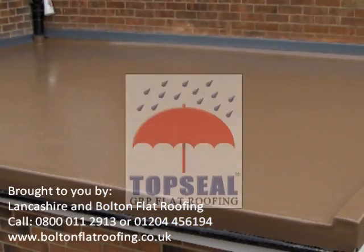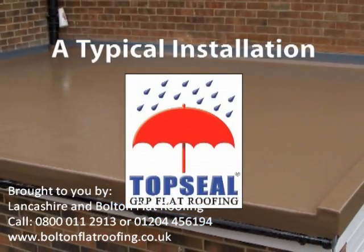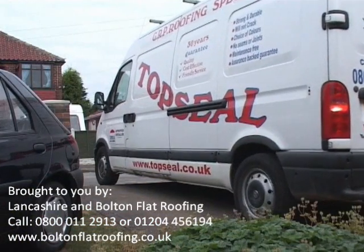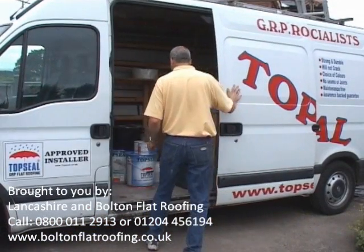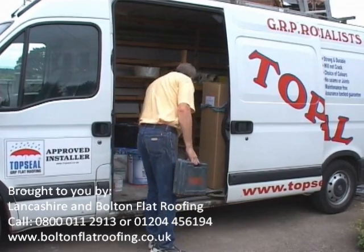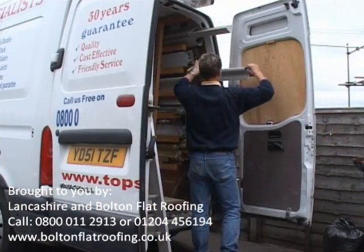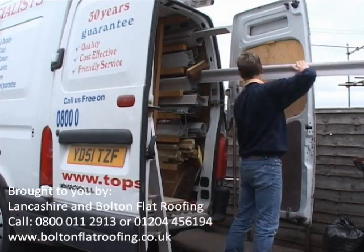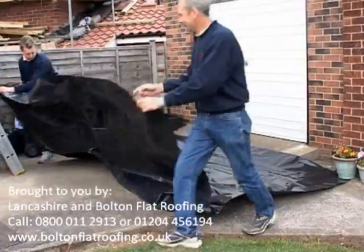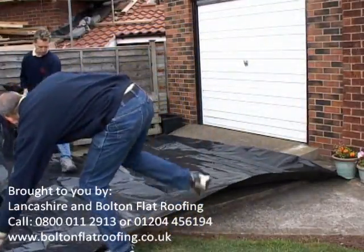So let's see a typical Topseal installation. Once you have decided to proceed with a Topseal roof, our approved contractor will arrive on an agreed date with all the materials that are required to complete the installation. The team begins by unloading all tools and safety equipment and will lay protective sheeting in order to protect the property and any adjacent areas.